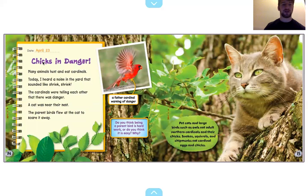April 23rd, chicks in danger. Many animals hunt and eat cardinals. Today, I heard a noise in the yard that sounded like shriek, shriek. The cardinals were telling each other that there was danger. A cat was near their nest. The parent birds flew at the cat to scare it away. So this is the male cardinal that's warning everybody else about their danger.